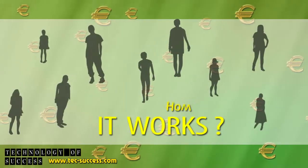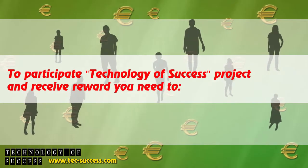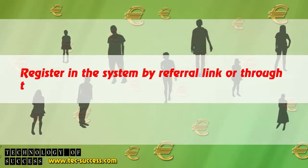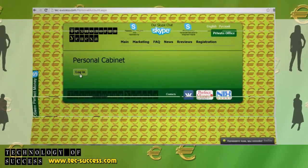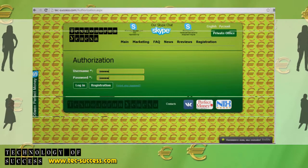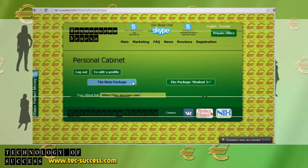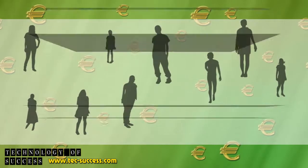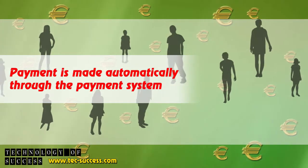How it works. To participate in the Technology of Success project and receive a reward, you need to register in the system by referral link or through the register button on the site. After registration, in your personal cabinet, you will see two buttons: the main package and the package Student 5 Plus. You can participate in both packages or choose the one that is most suitable for you. Pay the amount of the selected nominal. Payment is made automatically through the payment system Perfect Money.